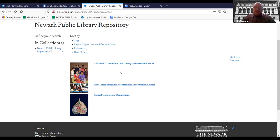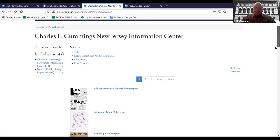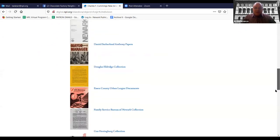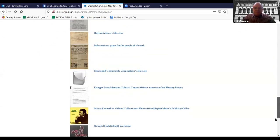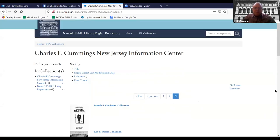So the school photos collection is in the New Jersey room. So we click on Charles F. Cummings, New Jersey Information Center. And then we go down the list. The collections are arranged alphabetically. So we go down the list. So it goes until Newark High Schools is at the bottom of the first page. I believe the school photo collection is on the third page. So I'll click on three.